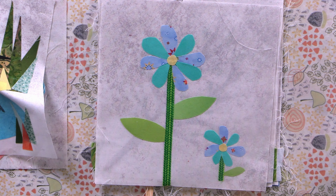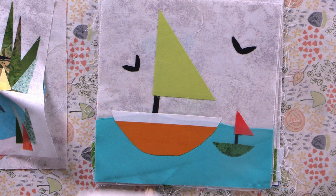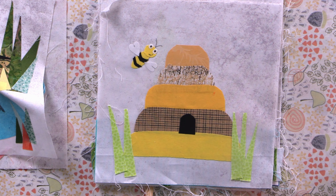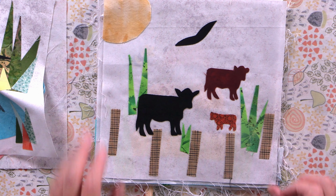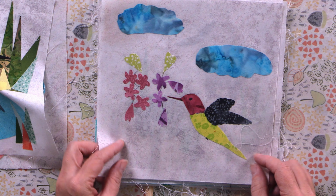Obviously, the spring flowers. The boats in the harbor, the lovely bumblebees and honey from local farms, the cows. The cows are back only for a couple weeks, and then they're going back up into the other part. Oh, that was the extra one we did, the northern part of the farm.